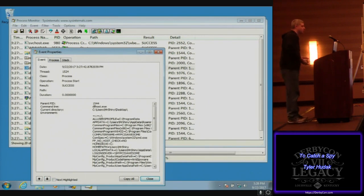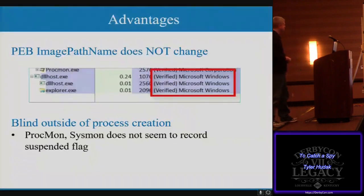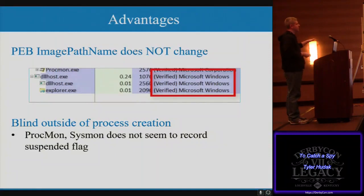Awesome. So obviously the advantage of this is the image path name does not change. And that's how a lot of utilities verify signatures on processes in memory. Even if the program is code signed, you can't verify that signature on the process running in memory, because things are changing around. The code signature would fail.